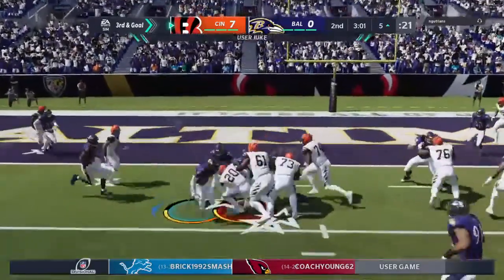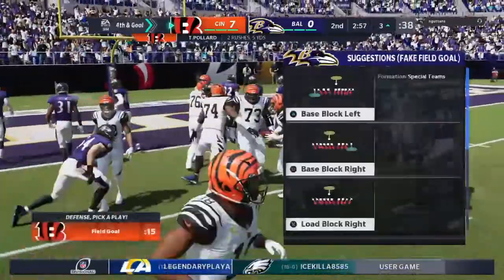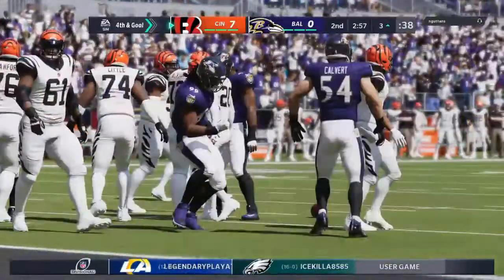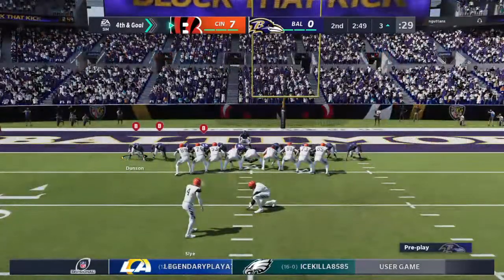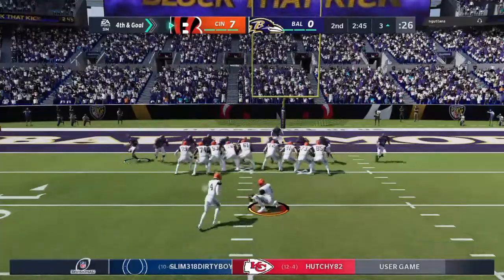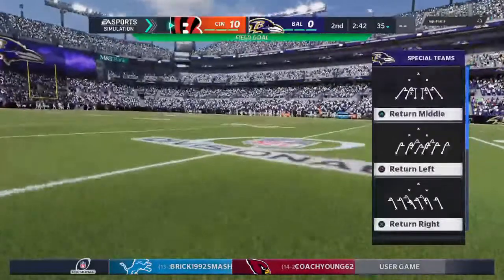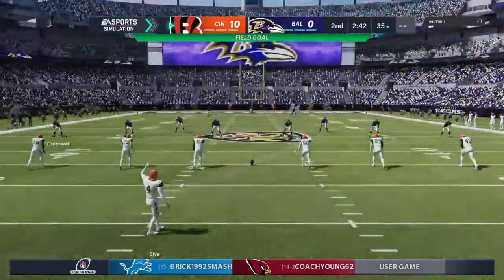On 3rd down, it's Pollard. And they showed off a nice juke of the defender, but the next wave there to bring him down. Give him a couple on the run there, and now they're in that in-between area here on 4th and goal. A 20-yard attempt. And his kick here is good. And the lead moves to 10-zip.